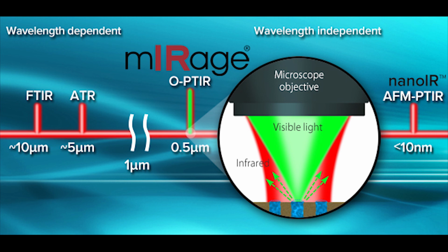A conventional Fourier transform infrared spectrometer, or FTIR, uses a broadband light source. It basically has a hot filament that is emitting a whole spectrum of different infrared wavelengths all at once. So you illuminate all of the sample with a whole bunch of wavelengths at once, and then you have to use a Fourier transform principle, or an interferometer, to get out the wave number dependence. We do not do that.